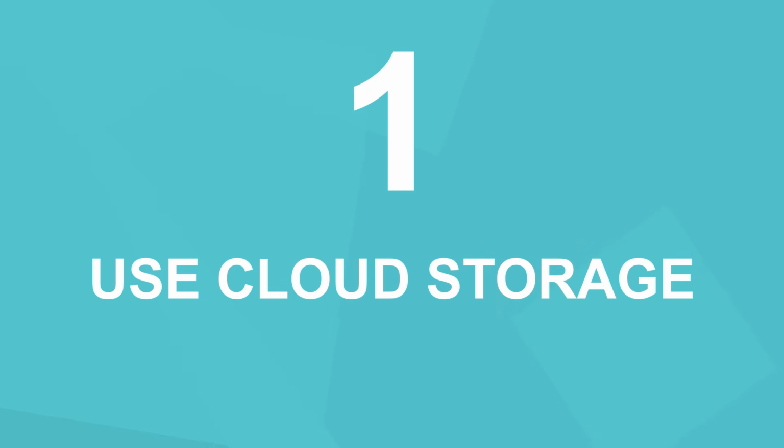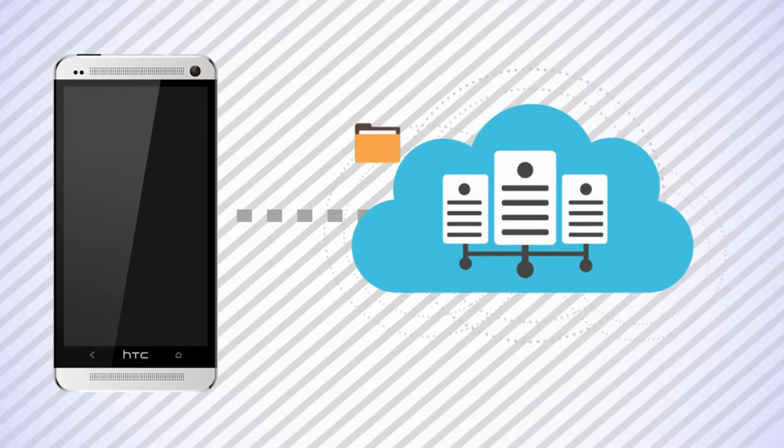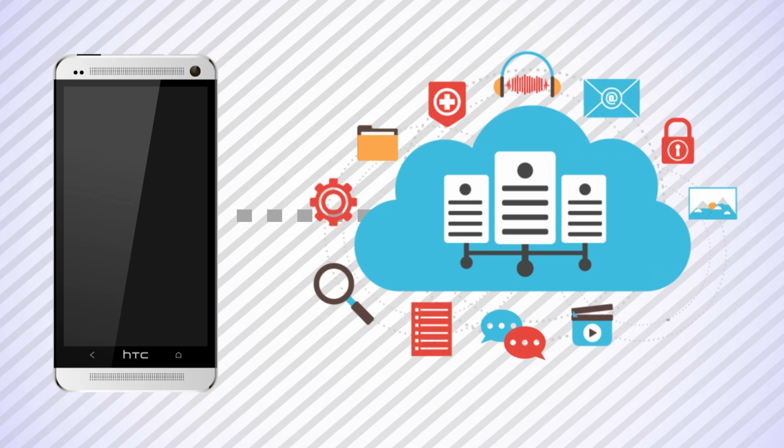Number 1. Use cloud storage. Even if you have a lot of free space on your hard drive, it's better to use cloud storage anyway. This way, your phone won't be clogged with so much data that it will perform much better. And of course, if something happens to your phone, the data won't be lost.